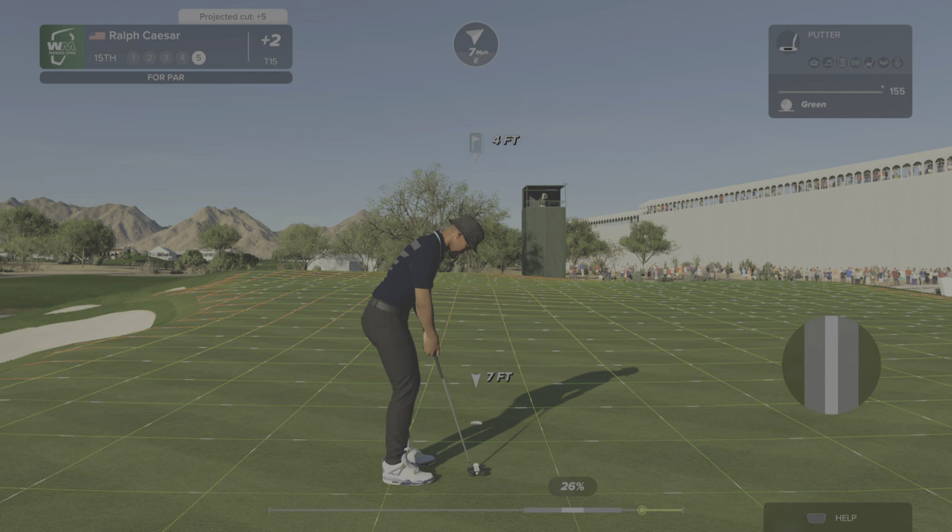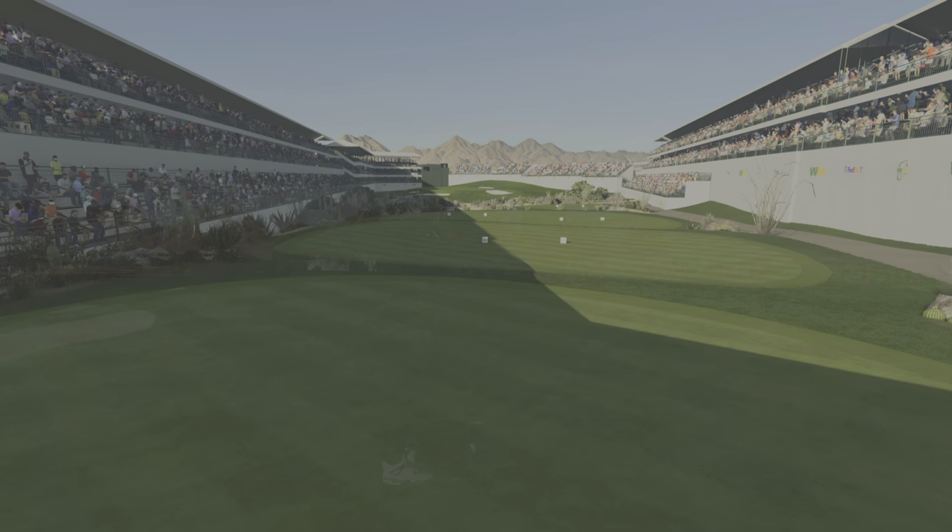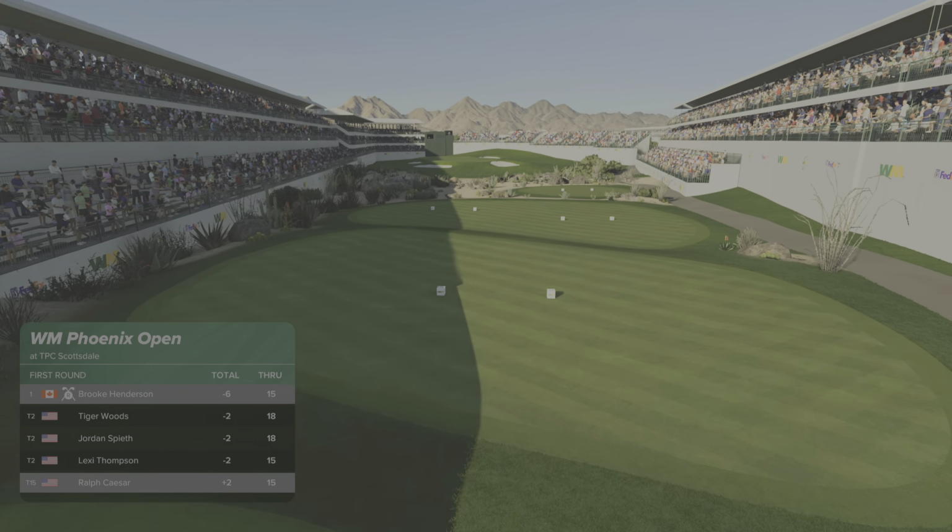Straight out of the top drawer. Just eyeballing that one, trying to make it. Sitting at a couple over for the day.